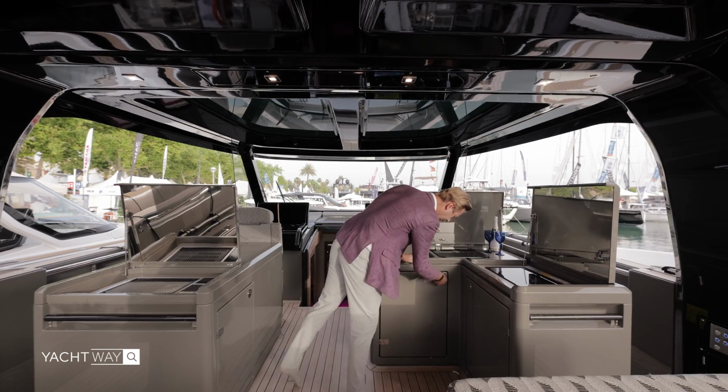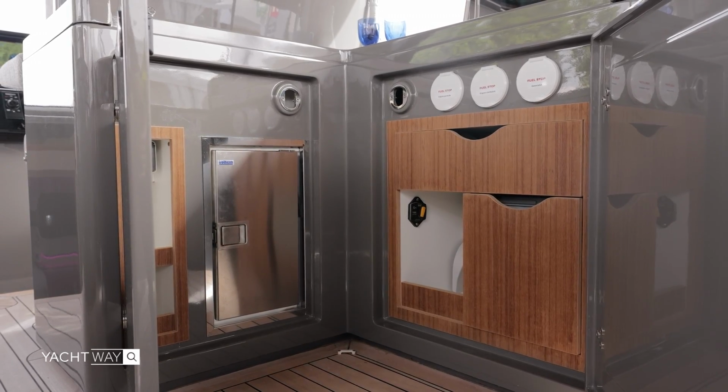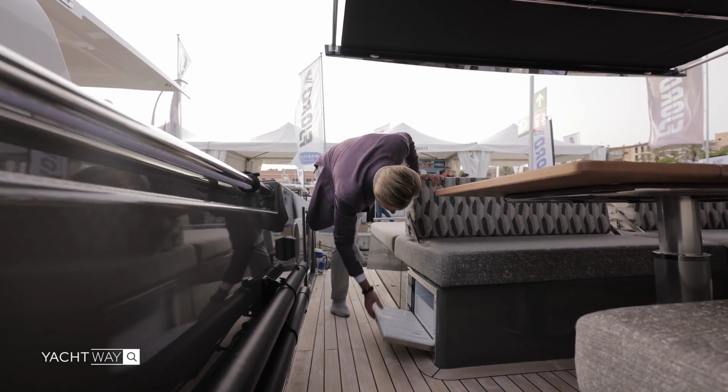And of course, if you do want to grab a drink, you have a fridge right here. Easy way to access. And of course, right underneath your dining area is where you have a fridge drawer, so you can keep all your cold ones nice and stored away.